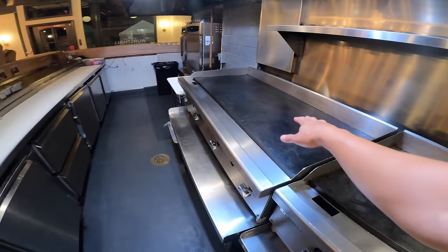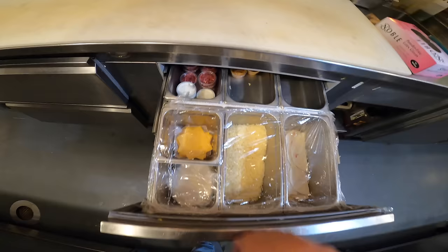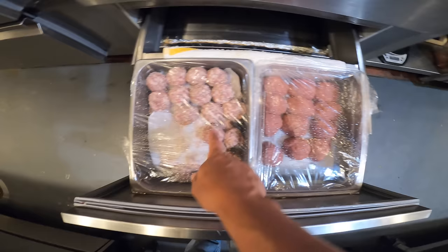And on each station, across from it, on the other side, you have one refrigerated part, and there are these drawers that pull out. So up here, we have our sauerkraut, quesadillas, various cheeses, condiments, and then below is where all the meat goes. So right now, this is our impossible meat, and this is our regular burger meat. And that's sort of standard layout for most kitchens.